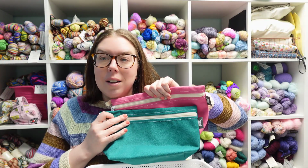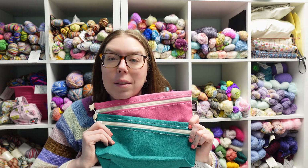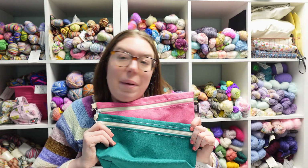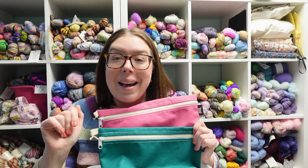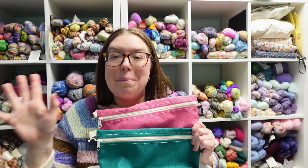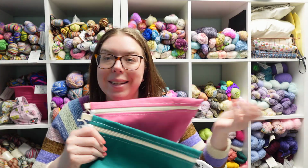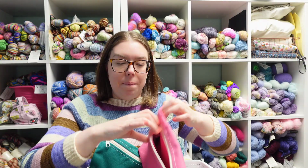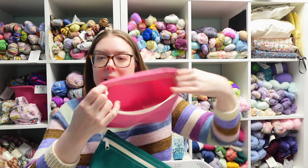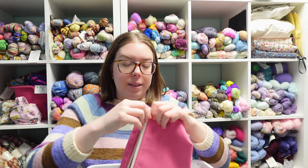I love them for socks. I love them to just throw in my work bag, my lunch bag. I don't have to baby them. Like this that I just got from Laura, I'm gonna baby that because it's beautiful. It's basically a quilted bag. These are durable. They're canvas. I love them. I've showed them before, but they fit a lot of yarn. They're perfect sock bags.